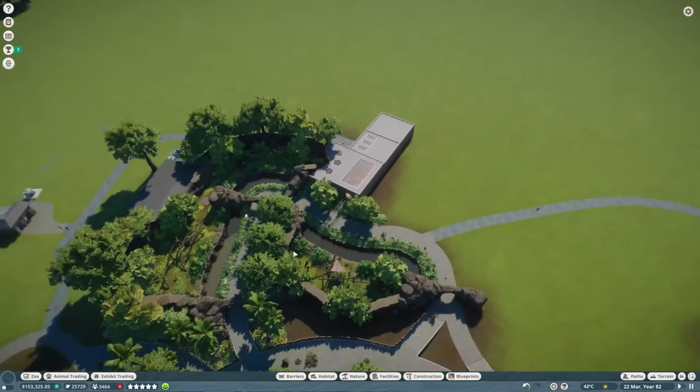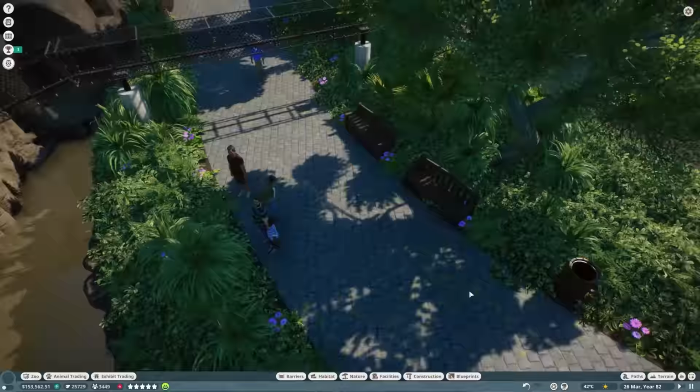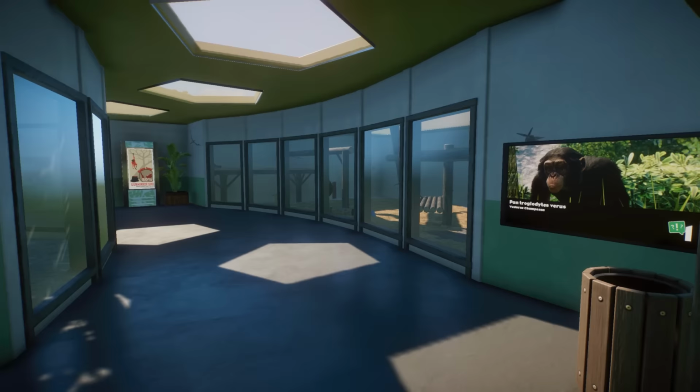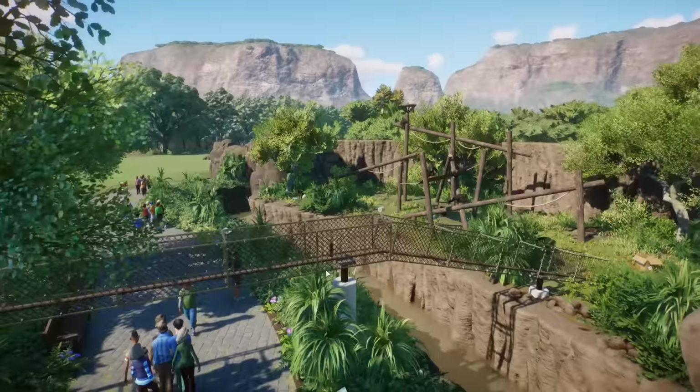Yeah, there's a path right over here. And there's a staff room right over here. So I added both of them. So if one would be occupied, they would be able to get into the other one or are allowed to go to the other side as well. But yeah, I am really happy with this area. It's simple, but I think it does look super well. And it just really matches the whole area here with the tropical vibe.